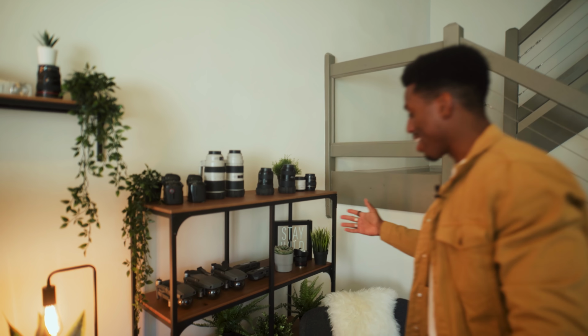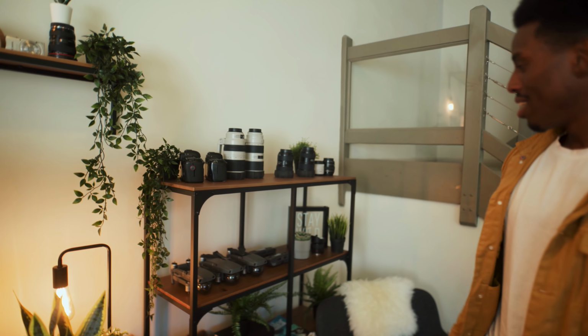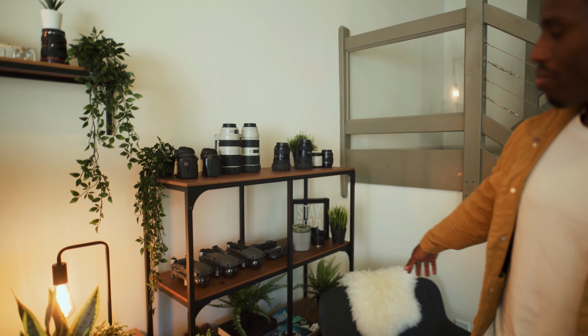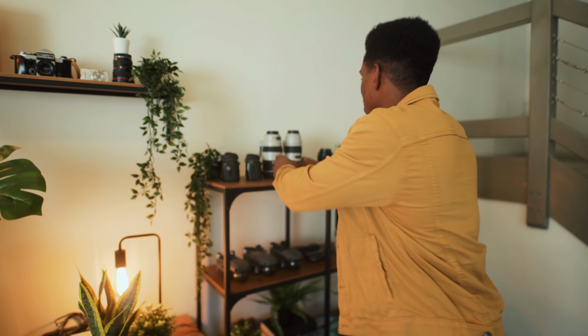Anyway, this is my gear closet. My gear shelf is where I put all my stuff, all my battle armor. If you're interested to hear some more detailed information about this stuff, click that annotation right there. It'll take you right to the video showcasing all the gear in detail. But more what I wanted to share is the stuff up here.